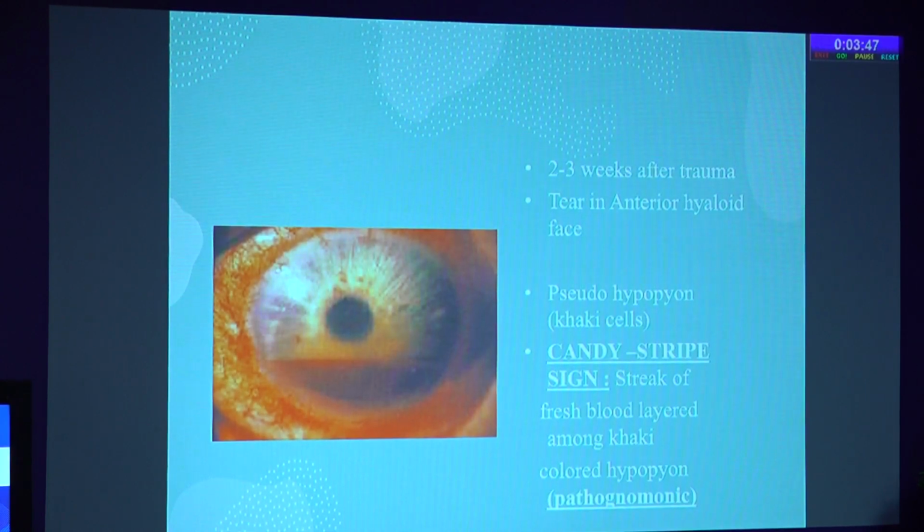So these are Ghost cells, and that is the Candy stripe sign, which again is an examiner's question. So what you have in the Candy stripe sign is you have a streak of fresh blood layered over khaki colored hypopyon, and that's a very pathognomonic sign for Ghost cell glaucoma. So Ghost cell glaucoma happens only when there is a tear in the anterior hyaloid face.